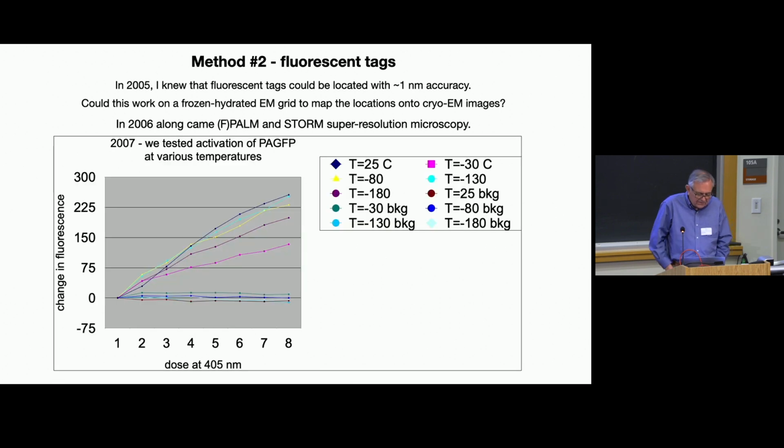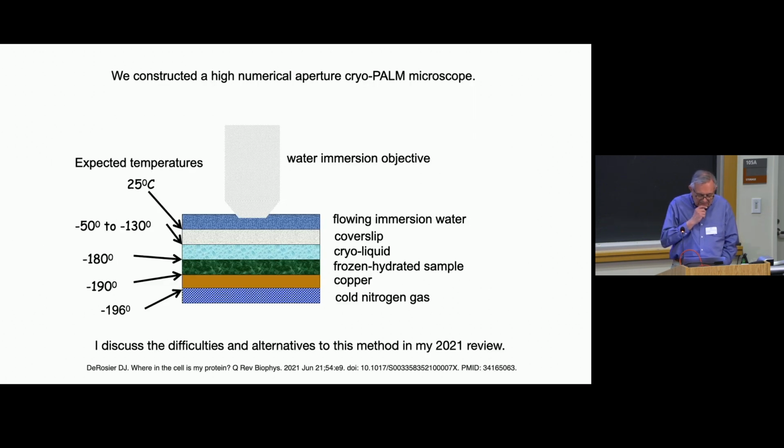And so the first thing we did to see if it could be, this was done at room temperature, but we wanted to see if you could do it in the cold. And the first thing we did in 2007 was to see whether PAGFP could be activated in the cold. Indeed, it could. And so we built a microscope around this idea with a high numerical aperture lens so we could collect the most photons.